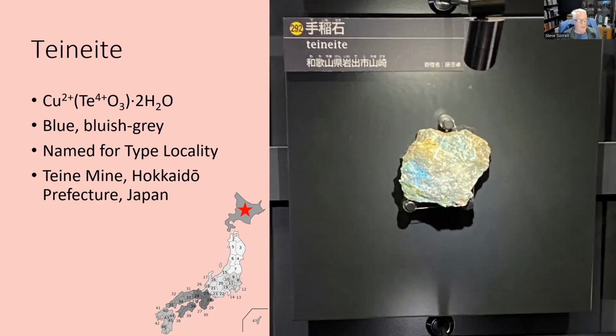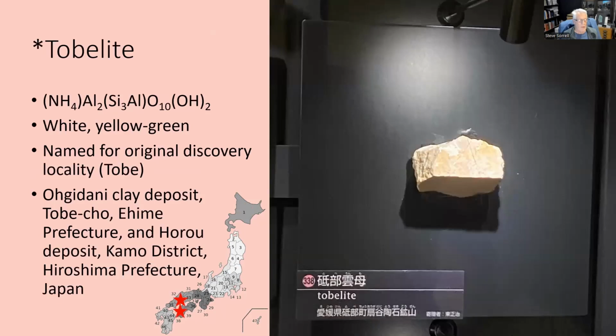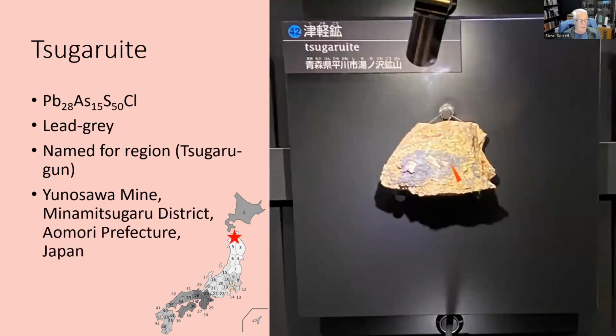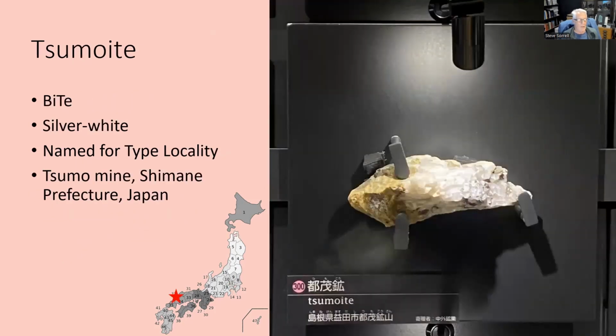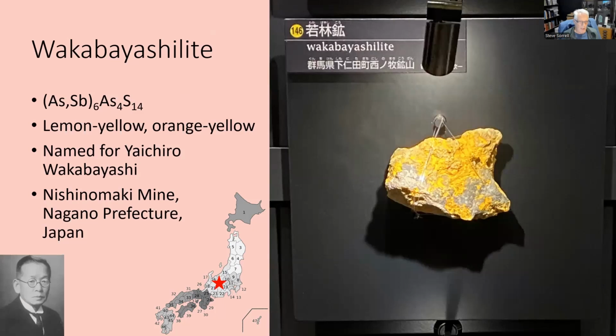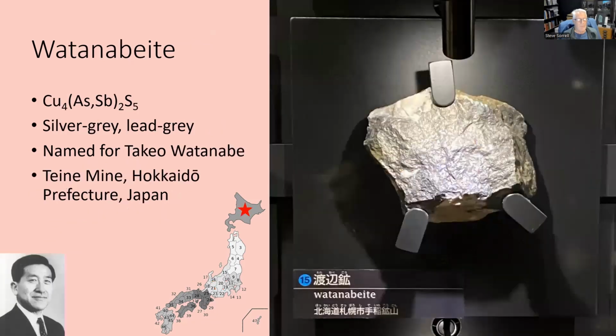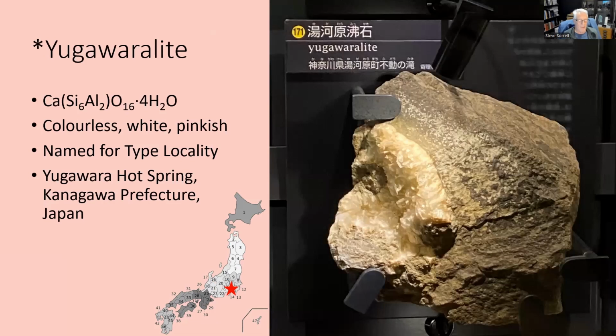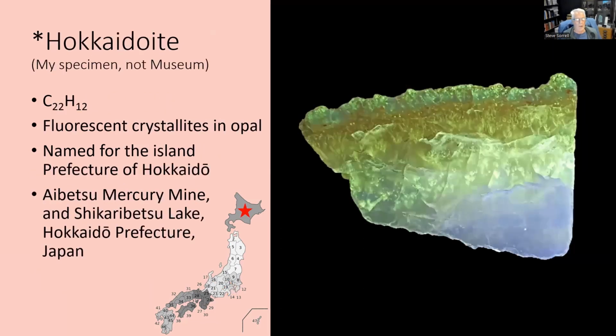Taenite, Tobelite, Tokyoite, Sugaruite, Sumoite, Uedaite, Wakabashilite, another hard one to say. Watanabeite, Yoshimuraite, Yugawaralite, and then we're finishing off with one that is actually a specimen of mine, not the museum specimen, but I thought I'd leave this one.